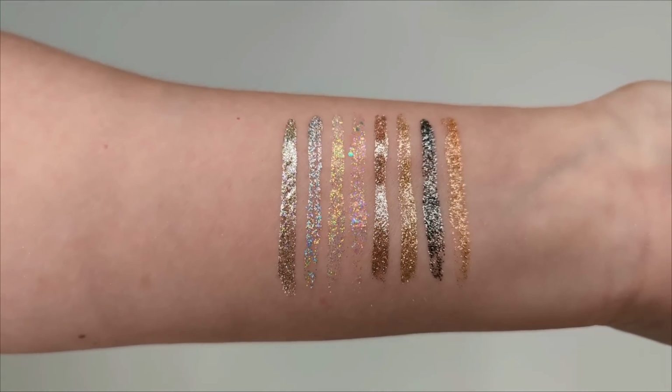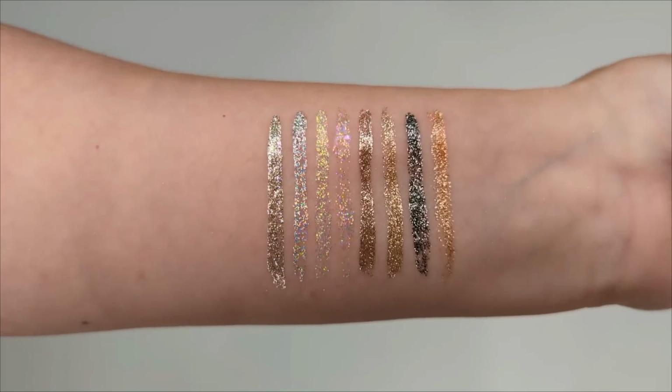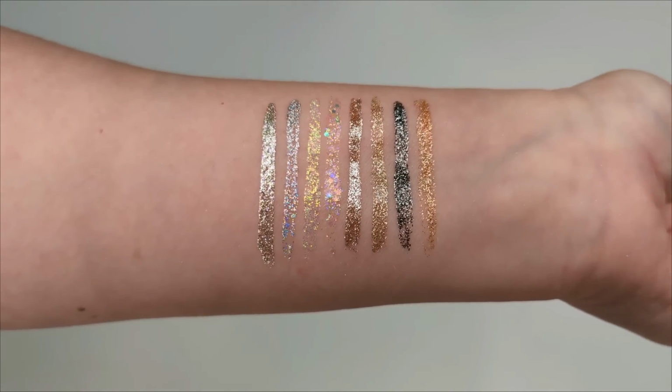So here's just a closer look at 1 through 8. I don't normally wear glitter eyeliners, but these are so beautiful. They're making me want to try them. So I'll definitely let you guys know at the end what my thoughts are.